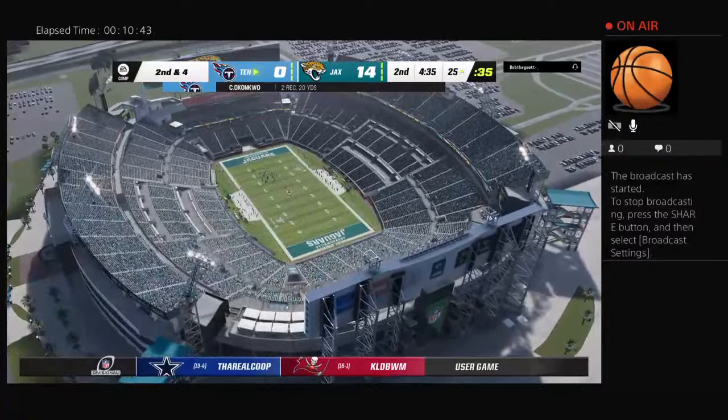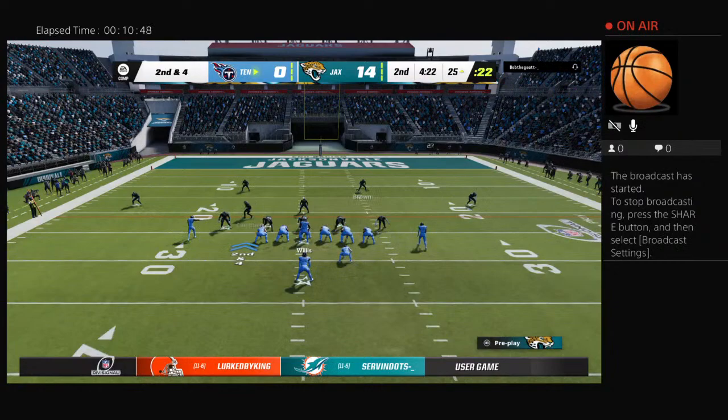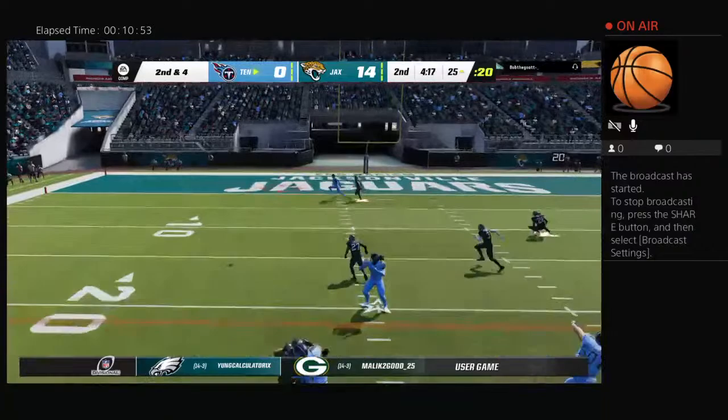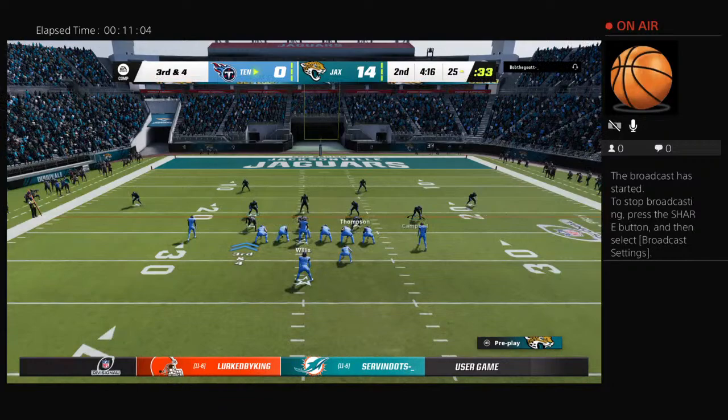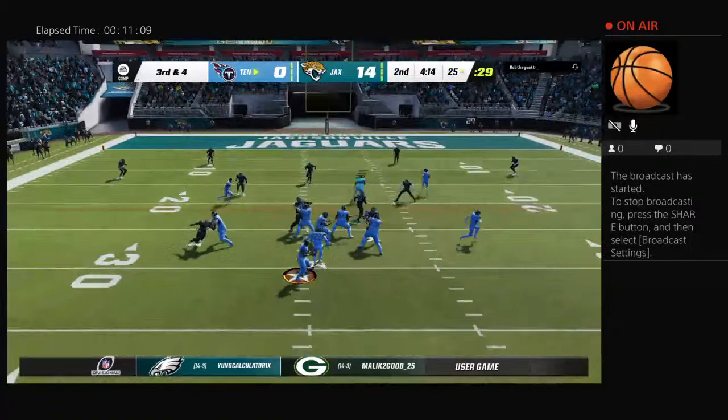A second and manageable. Now a second down throw for the end zone, but it's incomplete. He wants to get his team back in the game. 50-50 ball right there. Maybe it was a little questionable. Yeah, he's pretty lucky to get that one back. Sometimes there's a whole lot of confidence that borders on it.